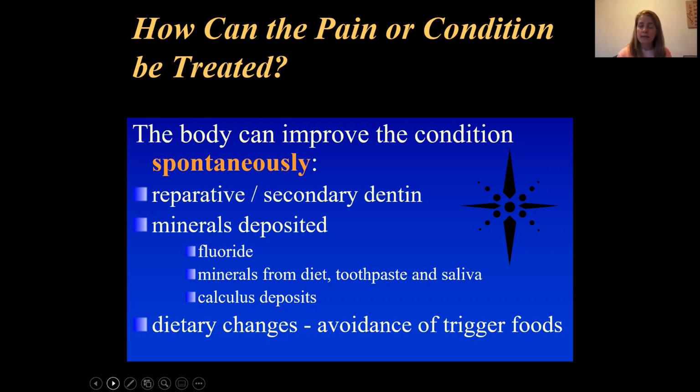So from fluoride, from minerals from your diet, from your toothpaste, from your saliva, even calculus deposits are made up of a component of hydroxyapatite. So those minerals will go back into the porous dentinal tubule area to help protect the tooth, and the body's kind of protecting itself. Any dietary changes, avoidance of trigger foods.